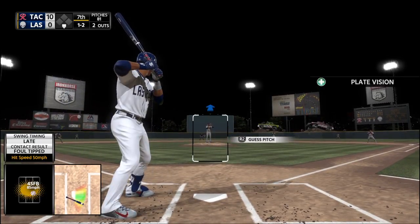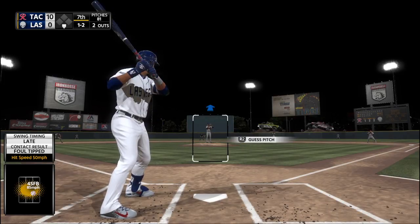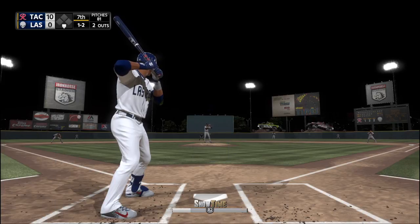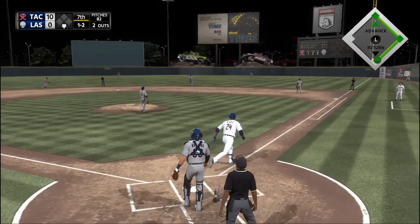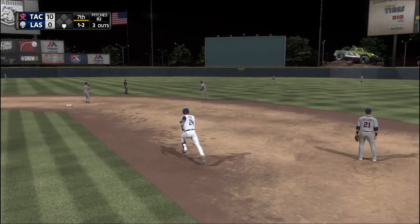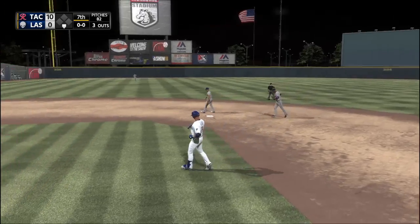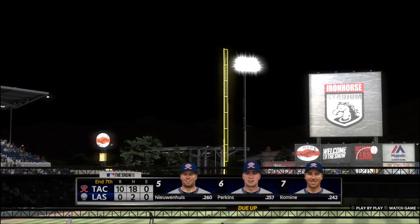Two out, nobody on. Let's go, Vegas. High in the air out to center field. Neuenheim has a read on it. No trouble with this one, and the inning is over. This one pretty well in the bag. 8th inning coming up. Tacoma leads it 10-0.